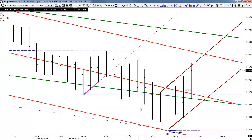Now take a look. Now I've got 1, 2, 3 higher highs after making a significant low that closed on its high. This picture is different than this picture. Do you see it? It's almost like I could draw a line and fold the paper and only look at one side. This side looks different than this side.